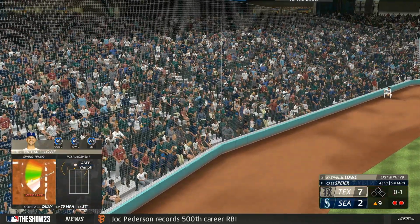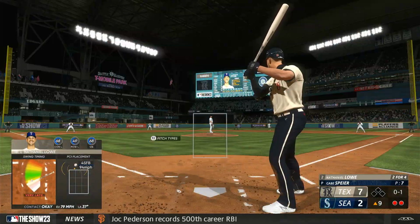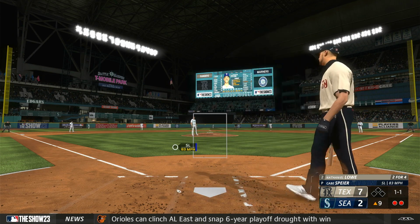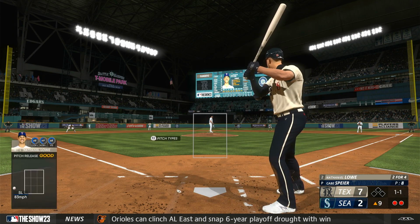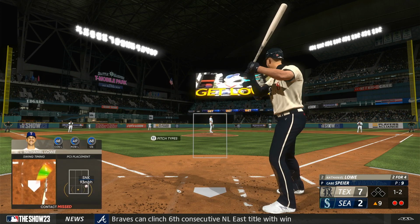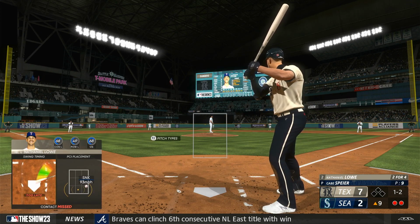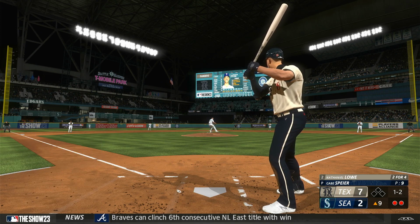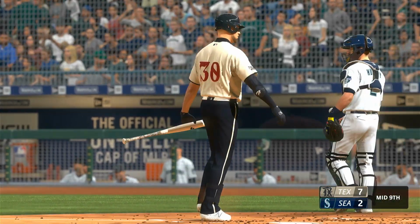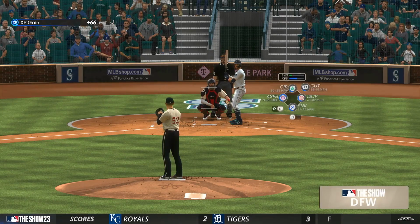And it's fouled away. Next pitch is outside. Swing and a miss as he was late that time. And a ball and 2 strikes. Swing and a miss, struck him out. And welcome back.